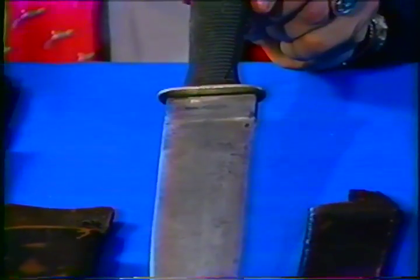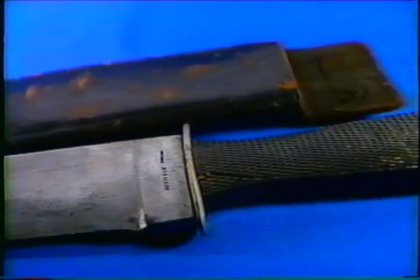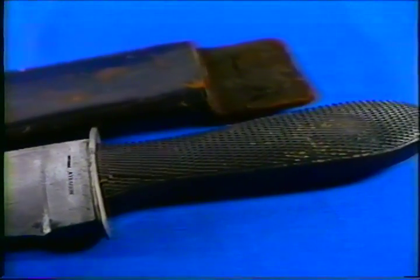Shively of Philadelphia made this unusual model with a spear-pointed blade and checkered horn handle. Shively, a surgical instrument maker, played a major part in Bowie knife history by fabricating several knives for Reason Bowie. Reason probably met Shively during a trip he made to Philadelphia to see the famous Dr. Pepper for an eye ailment.